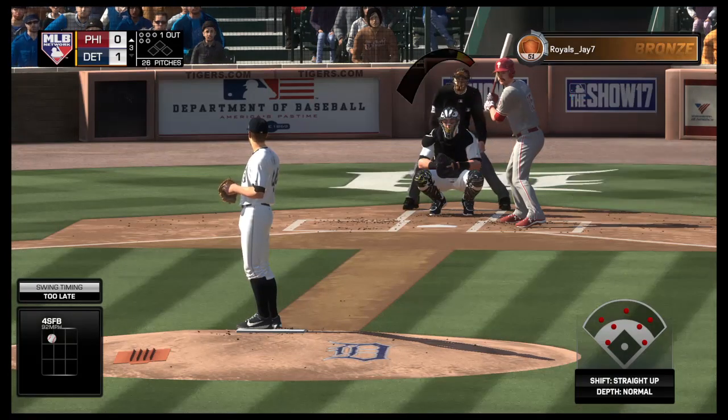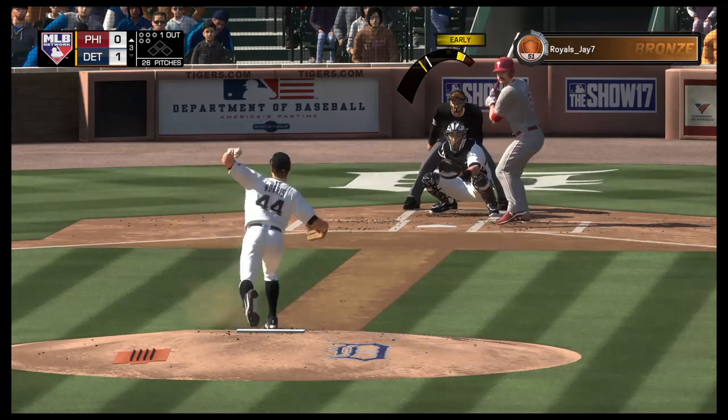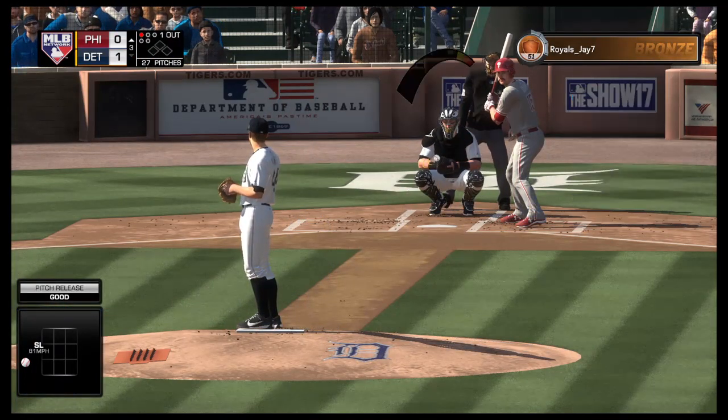Got him swinging on the fastball there. Roman Quinn goes down for the first out here in inning number 3. Andrew Knapp comes on with one away as he looks at a ball. It's 1-0.